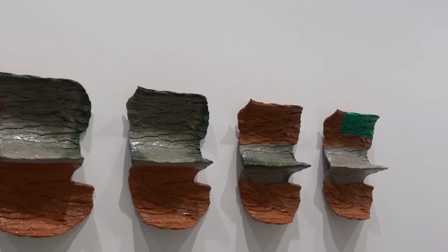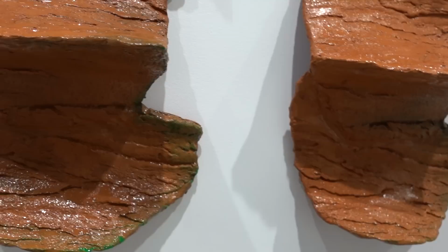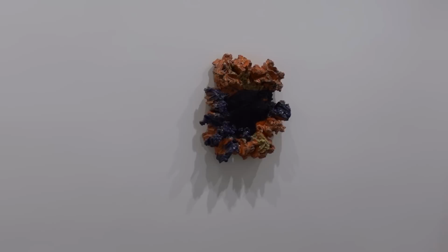This is by Lena Henke, titled Doubleganger. And I think some of these are glazes and some of them are actually just paint. This is called Forton and Pigment, 10 parts, 22 by 16 by 7. Also, I've got to run because I noticed I've got 15 minutes before closing time.